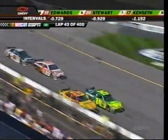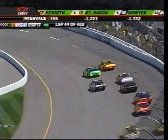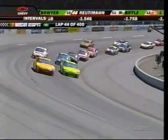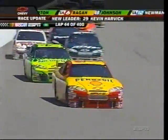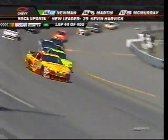Here is Kevin Harvick trying to reassume the lead. He was the leader when the competition yellow came out. Dale Jr. making his way by the 78 of Joe Nemechek. He almost got into the back of him. It looked like he might cost him there coming out of 4, but he's made it all work here. That 84 car's been on pit road quite a few times, down a cylinder or 2. They're afraid it's going to blow up any minute.